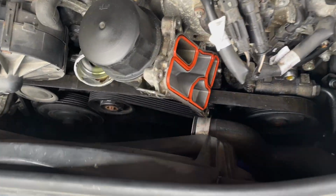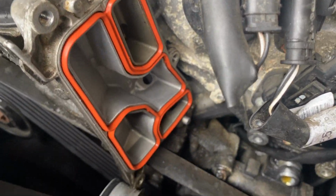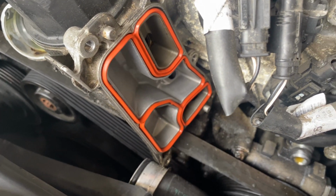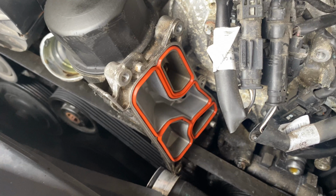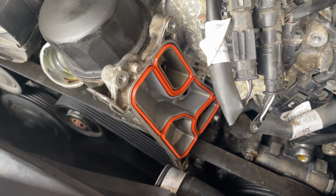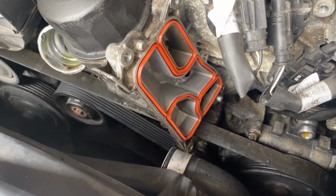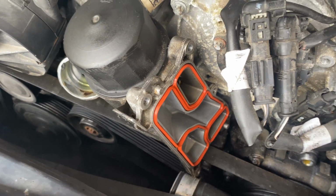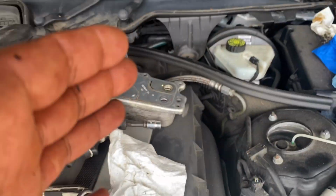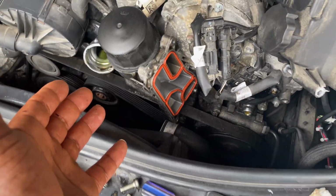All right, so before I replaced it with the new one, I cleaned out where the gasket belongs. There will be old rubber contaminants or pieces of the old gasket stuck in there. They will become contaminants because they will prevent the proper adhesion of the gasket to the metal backing and also the metal plate, the front of it. So make sure you clean that off.